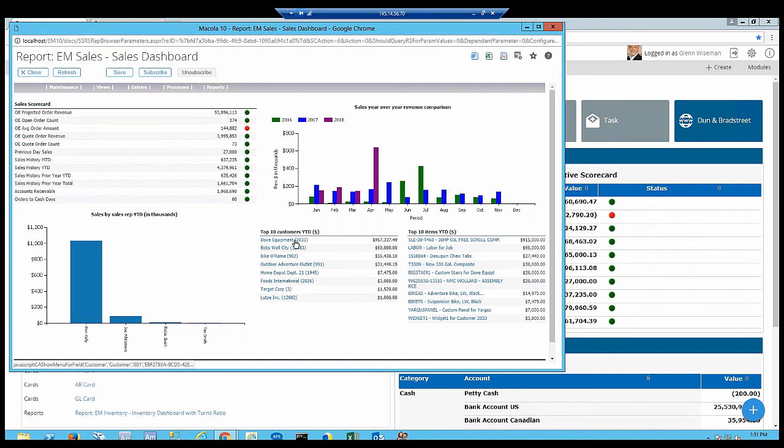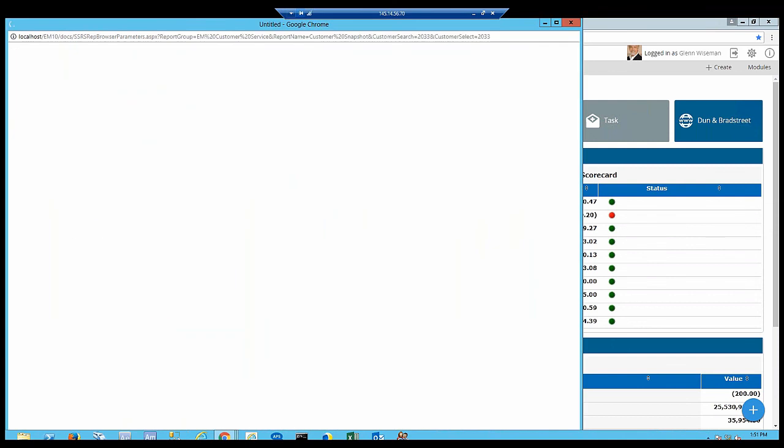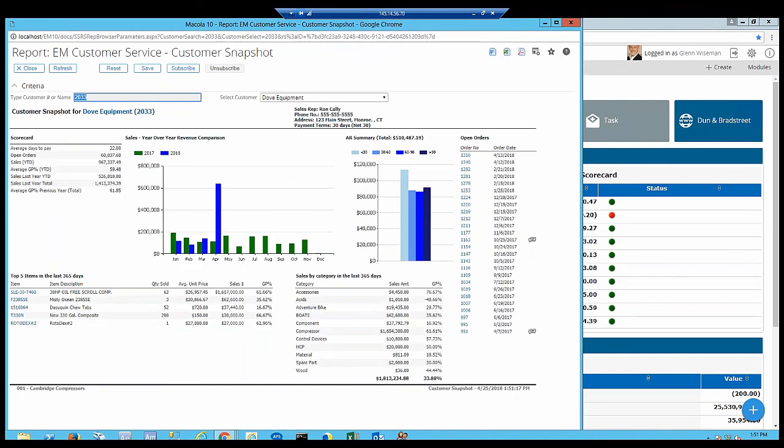Now, if I wanted to, I could drill into them, and maybe I could Google that account to see what they actually do with all of these air compressors, or I could run a snapshot to see how they do with Cambridge compressors. So I'll run a customer snapshot on them, and it'll give me a little bit deeper view of Dove Equipment Corporation. Now, I can see their sales last year was $1.4 million. I can see their sales year to date is $967,000. Probably a pretty good customer.